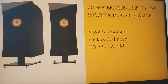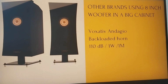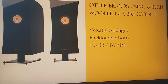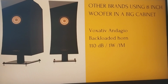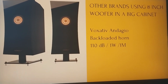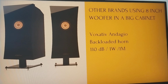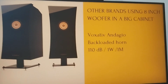Another thing is I want to highlight some other speaker models that are using a similar philosophy, which means a relatively small driver, 8-inch, placed inside of a big cabinet. Here we have a backloaded horn, which is rather large to achieve low frequency extension. Voxativ, it's a single driver, no crossover, extremely efficient, 110 dB, and as you can see, a very big cabinet. Also, the wide and big front baffle helps to achieve a better low end and higher sensitivity. So this is how they are doing this. I said the ratio between the cabinet volume and the driver is even bigger here than for the Audio Note.